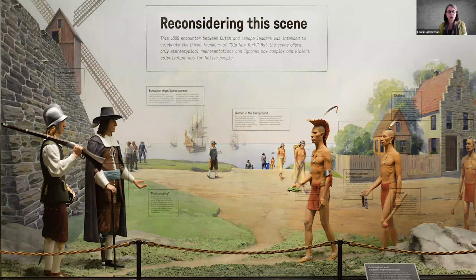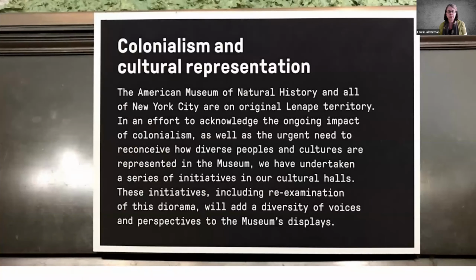We added callouts to address specific details, other interpretive panels flanking the scene, including about the Lenape today, and a statement acknowledging the museum stood on Lenape territory, as is all of New York City. We noted this diorama was a small step, part of a larger initiative at the museum to reinterpret our cultural halls. Now, back to the statue.